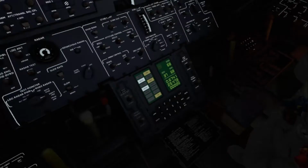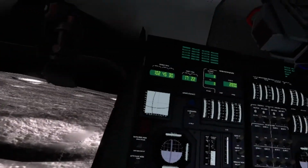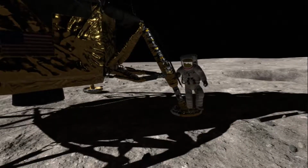Roger, Tranquility. We copy you on the ground. You got a bunch of guys about to turn blue. We're breathing again. Thanks a lot. Very, very cool.